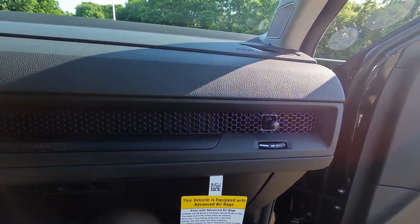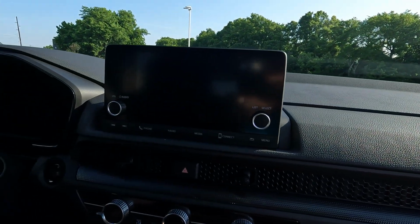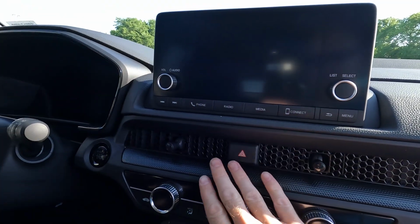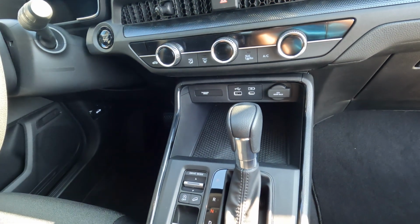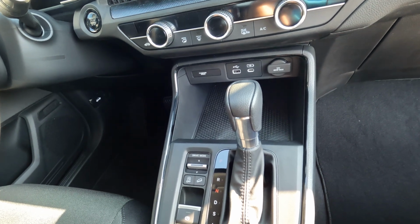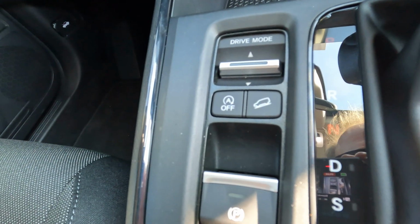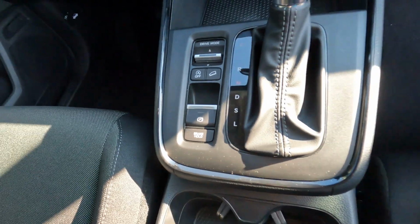And we'll take a quick look across the dashboard here, and you're going to have that newly added screen. It's no longer sitting back at an angle, so it does help to reduce glare as it is. The shifter is no longer up here in this area. It's going to be down here in a more conventional position. The good thing about that is that there is no push button shifter, because I know a lot of you prefer to not have that. You can change your driving modes, turn auto stop-start, or idle stop off, which is always a good idea, and your hill start assist, power parking brake and brake hold mode.